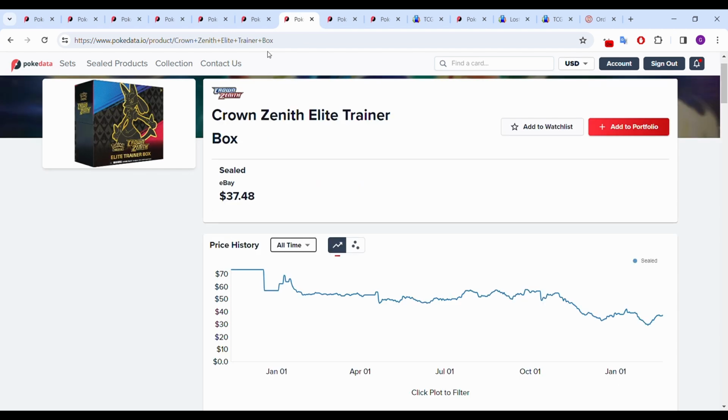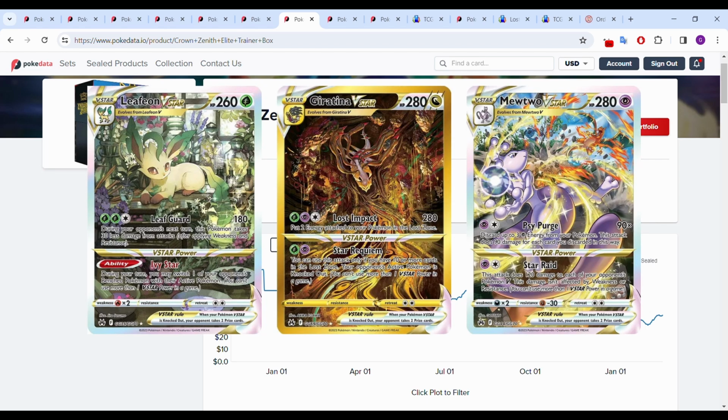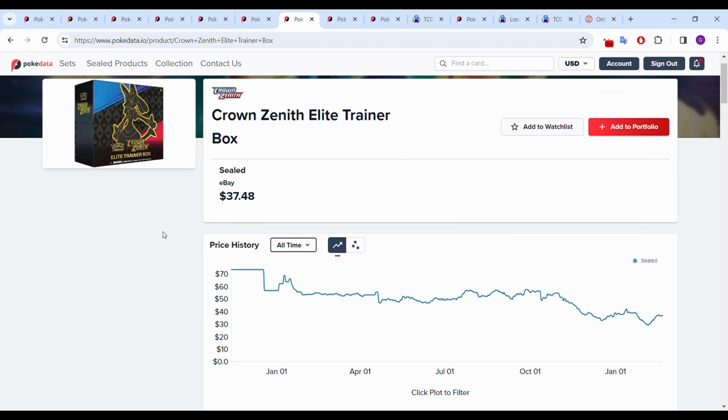Another one, Crown Zenith. Guys, this was a $55 ETB for the longest time. Massive reprint. We were sub $30 an ETB. Again, we're up to like 35, 36 now. This is a very popular set. People love the chase cards. Galarian Gallery is amazing. This is going to be a set people want to open in the future. It's $36, $37. Before the reprint, $55, $60.